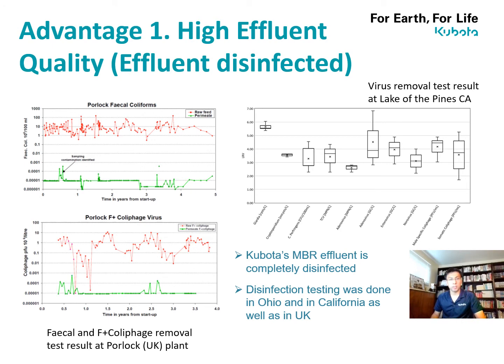There are multiple studies around the world, and there are some of the test results from different studies. At Porlock Plant, UK, the fecal coliforms and F+ coliforms removal was tested. And as you can see, no matter you have high or low influent, the effluent was consistent. We also achieved a good pathogen removal at Lake of the Pines, California plant recently, where they operated the membranes for more than 10 years.